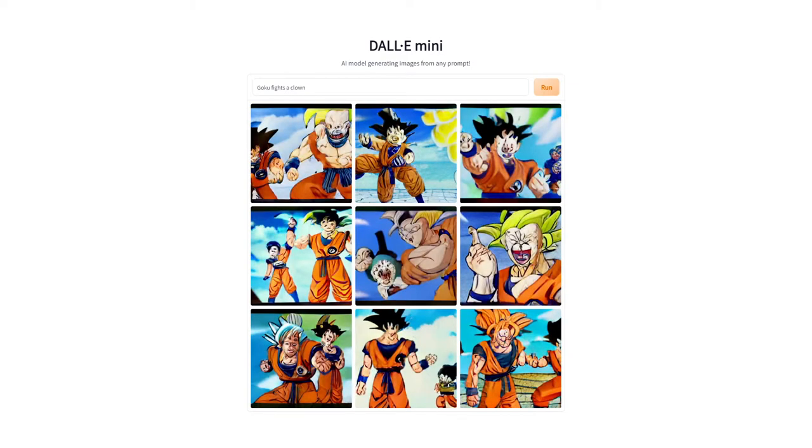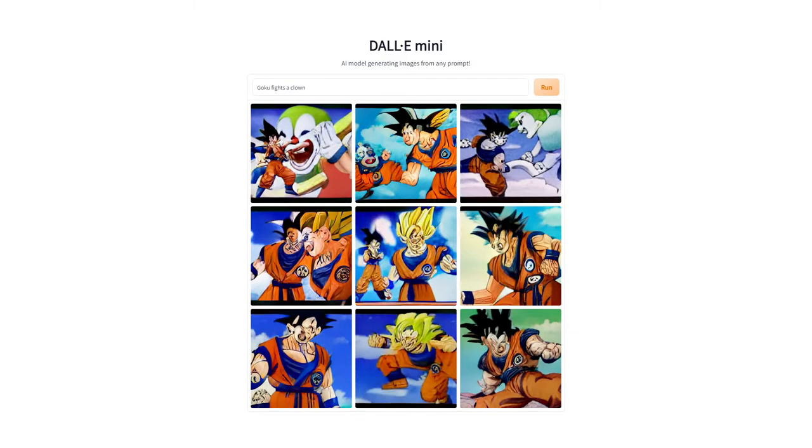Goku fights a clown. You shouldn't have done that. These all look fucking horrifying. Yeah, these ones aren't great. I don't want to look at this, whatever the fuck is in the center one. Okay, there we go. There's a giant clown over there.